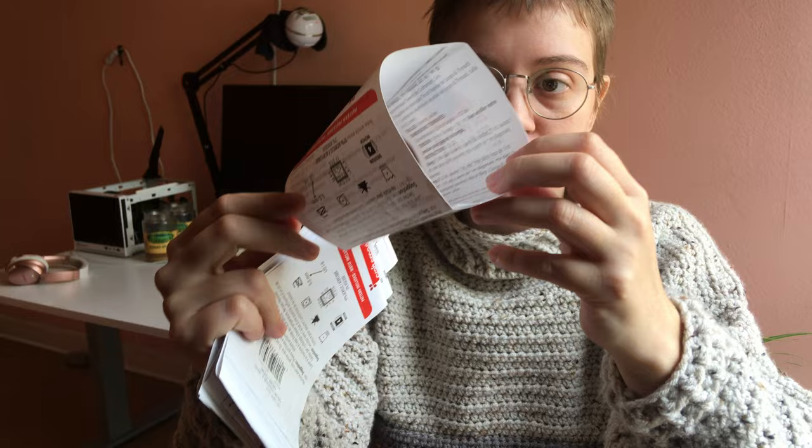So yeah, I also like to keep the labels from the yarn so I know what I used and all of that for all my projects. And then I write on the inside of it, like what projects I made with this, when, so the date, and then where I bought it and how much I bought it for.